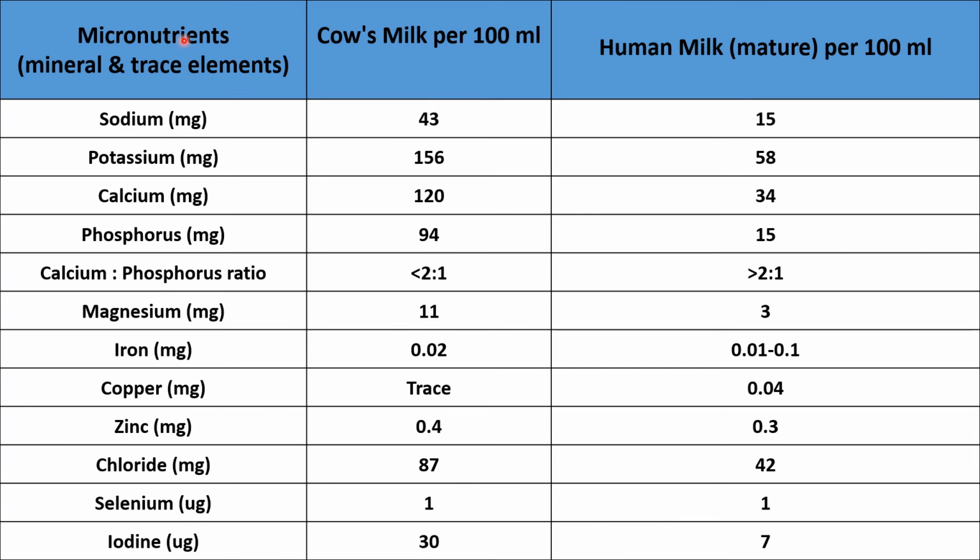Now the minerals and trace elements in cow milk and human milk. Sodium in milligram is 43 in cow's milk while in human milk 15. Potassium 156 in cow's milk and 58 in human milk. Calcium concentration in cow's milk is 120 milligram per 100 ml, and in human milk it is 34, and phosphorus in milligram 94, and in human milk 15.